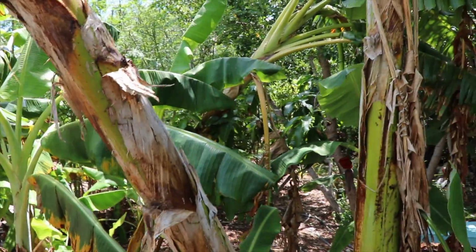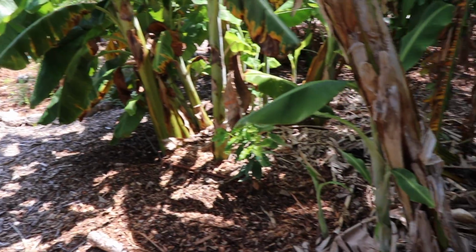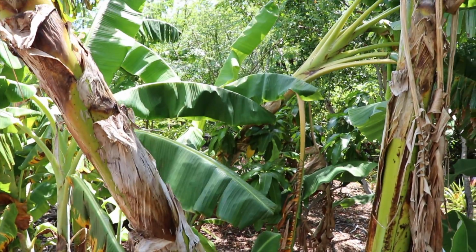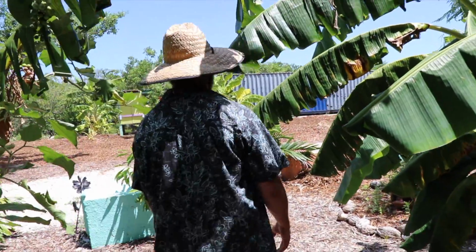The bananas are going to start getting phased out of this whole area. We just started to add a lot of undergrowth stuff like coffees, brought in a couple cacaos and other things, but the bananas are going to begin to be phased out of here, and we're really going to let the slow growth fruit trees take off in the center of them.